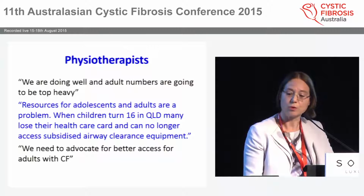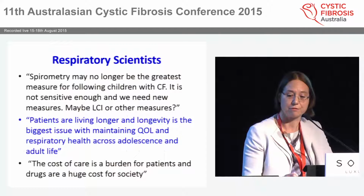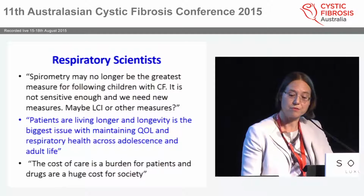Physios. We're doing well, and adult numbers are going to be top-heavy. Resources for adolescents and adults are a problem. When children turn 16 in Queensland, many lose their healthcare card and can no longer access subsidised airway clearance equipment. And we need to advocate for better access for adults with CF. We're getting near the end of these, but you're starting to see some themes.